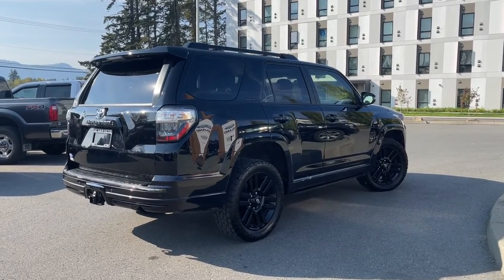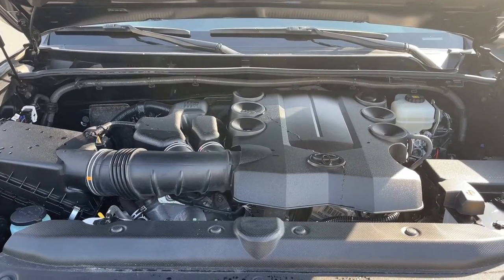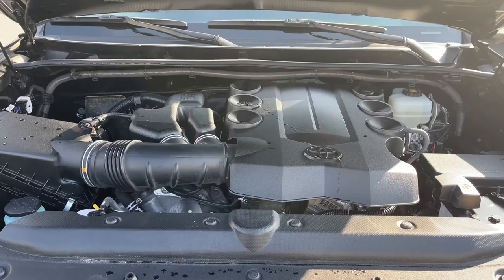Stay tuned, we're going to have a look under the hood and inside it. This is a 4-liter V6 engine paired with an automatic transmission, and it's a 4x4. Let's have a look inside.